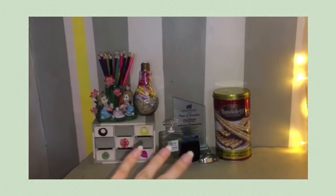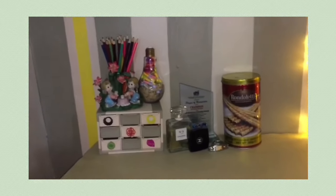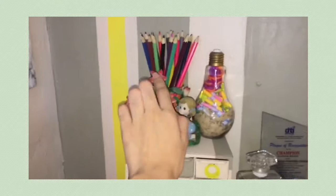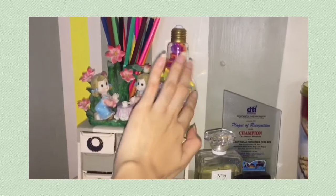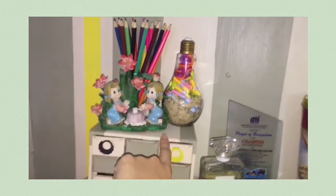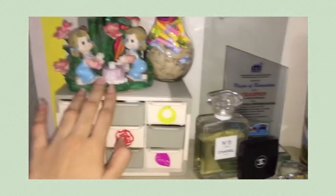Yun na yung pinaka-final look. Kung nakita nyo dun sa huli, is iba siya. Ngayon, binago ko siya kasi super crowded siya before. So, meron tayong colored pencils, DIY na room decor again. So, yung old light bulb na nilagyan ko lang siya ng mga design sa loob. Finil ko lang siya. And then, figurine from my mom.